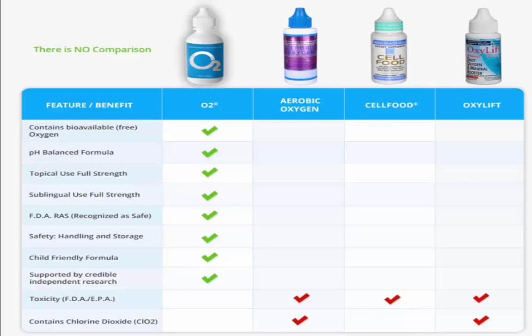So what we've done with O2 Worldwide and the Let Us Close call center is we've actually taken care of most of these issues for you.